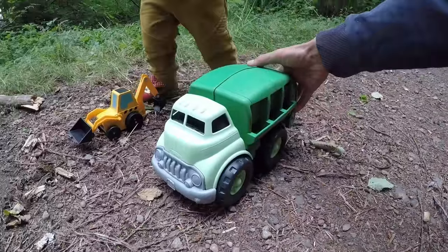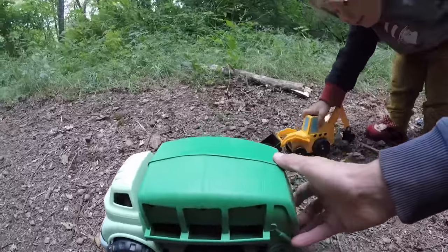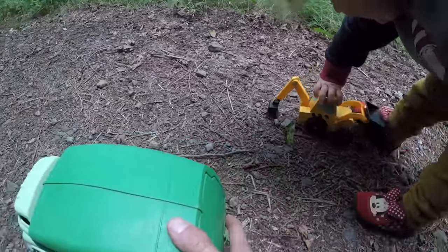Yeah. All right, truck's rolling out. Here we go. Look at me. Look at you go. Whoa. Look at me, I'm doing a backflip. Can you do a backflip? Oh, you're going backwards.